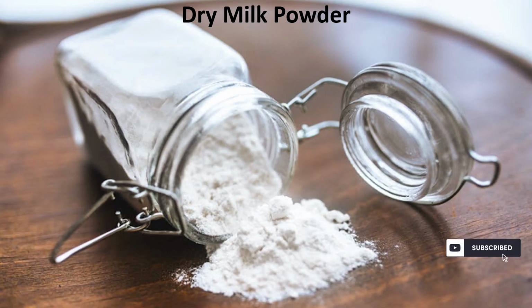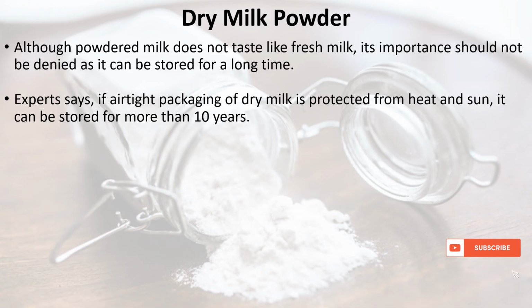Dry milk powder. Although powdered milk does not taste like fresh milk, its importance should not be denied as it can be stored for a long time. Experts say that if airtight packaging of dry milk is protected from heat and sun, it can be stored for more than 10 years.